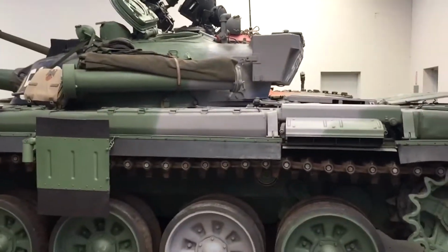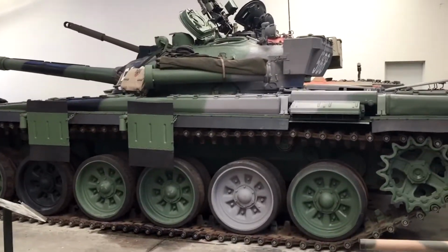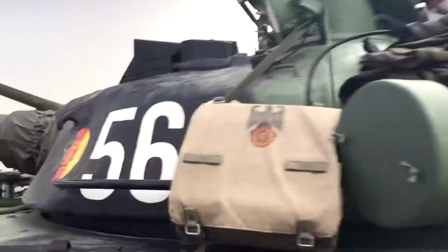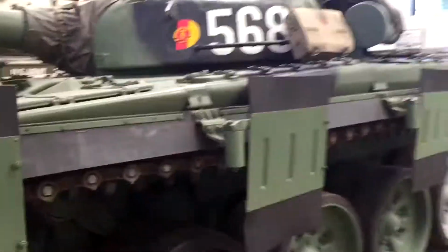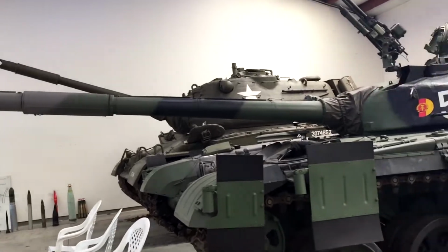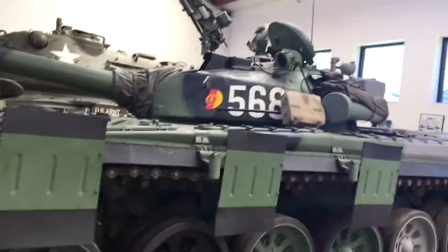And here we have a T-72. T-72 main battle tank from the Soviet Union. They got it from the Eastern Germans. Well, I mean, Littlefield got it from the Eastern Germans, which we can see from the German eagle, the German equipment bag, East German. Nice wood camo. I don't know what kind of camo they use, but I assume that's wood. You got the bell shroud. It's a 3-man crew. There's the autoloader inside. Almost hit my head there.